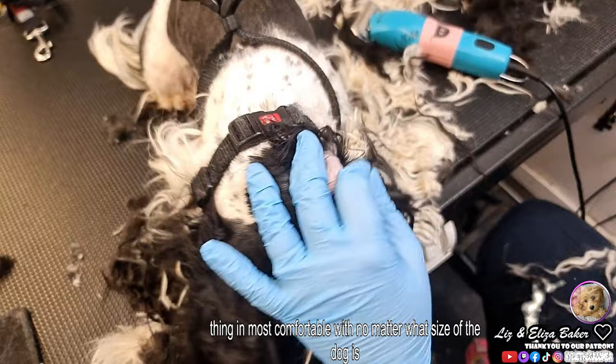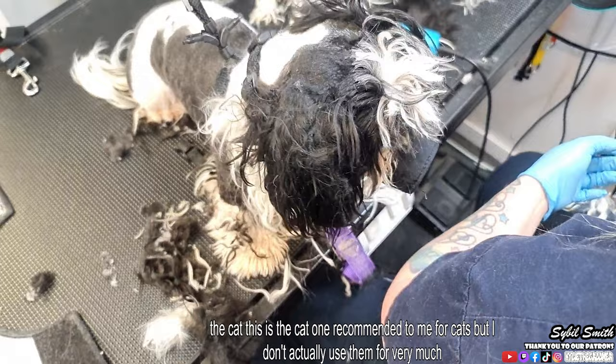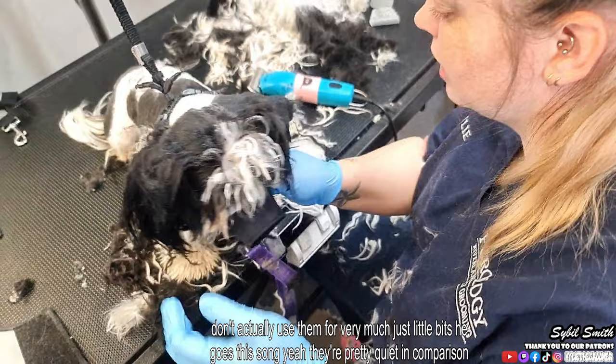Got the cat. This is the cat one. Well, they're not really cat clippers. They were recommended to me for cats, but I don't actually use them for very much. Just little tidbits. There you go. Because they're silent, yeah. They're pretty quiet in comparison, and they're very light, so maneuverability is high.